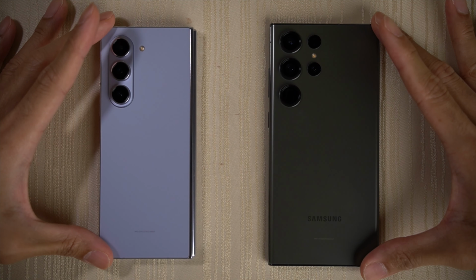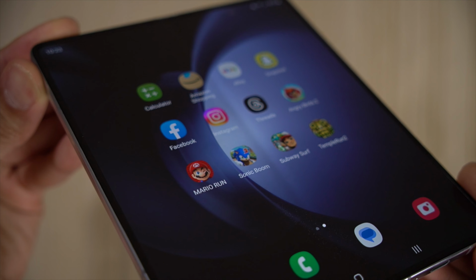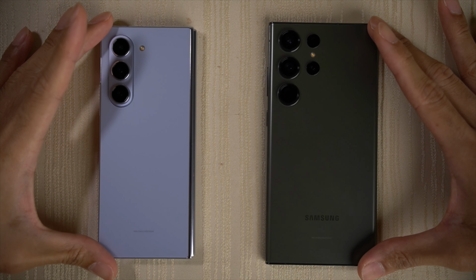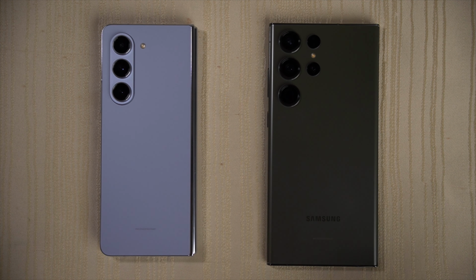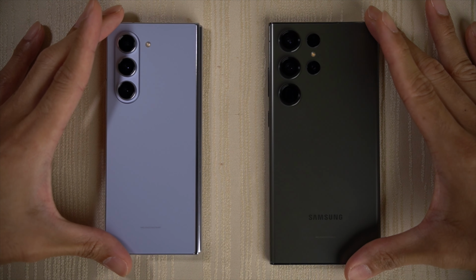This is a speed test between the Samsung Galaxy Z Fold 5 versus the Samsung Galaxy S23 Ultra. Now both of these phones are really similar. They're both on the Snapdragon 8 Gen 2 for Galaxy chip. They both have the Adreno 740. They both have 12 gigs of RAM. They both have UFS 4.0. They're both on Android 13 and they're both on One UI 5.1. So will there be any performance differences between these two? Let's find out right now.